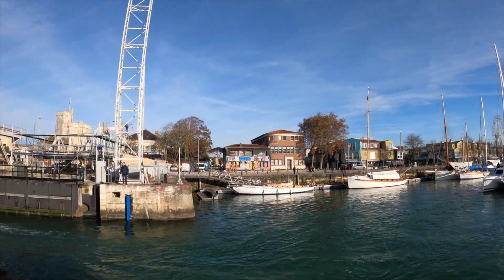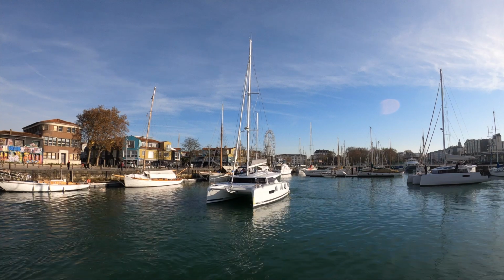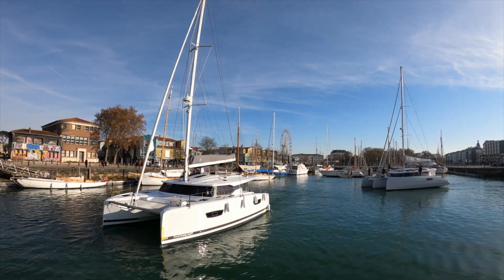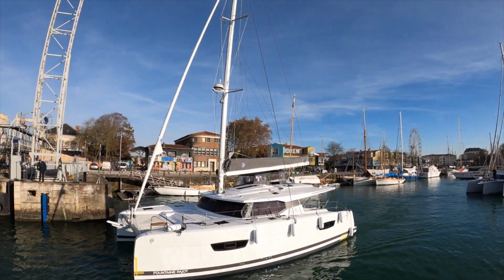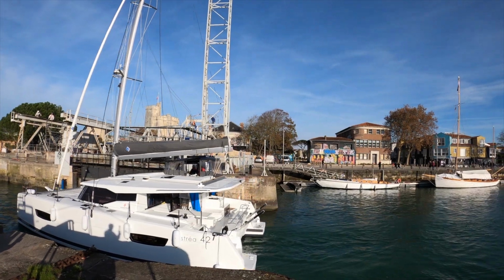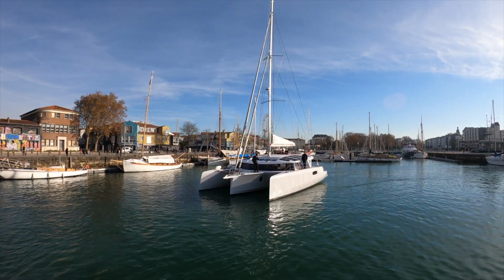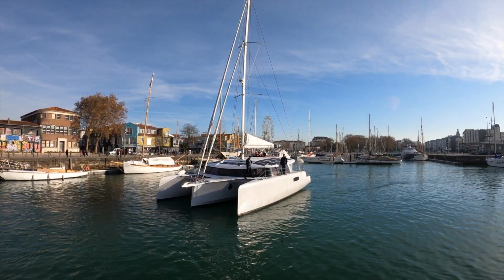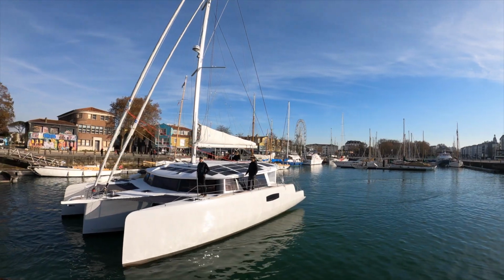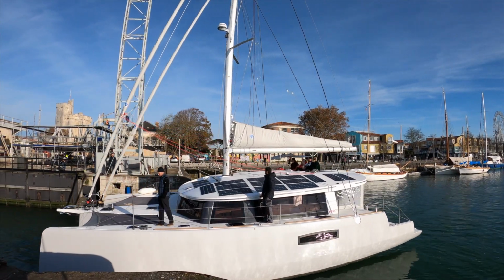And the Astria 32. Now the fat cat comes through. Yeah, this one fits. It's pretty close. I think it's got about 10 feet on each side, maybe.